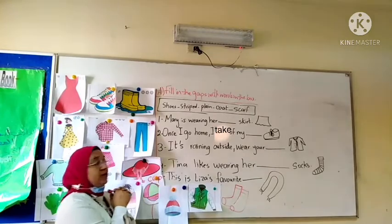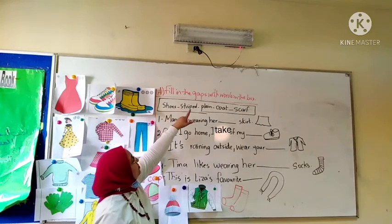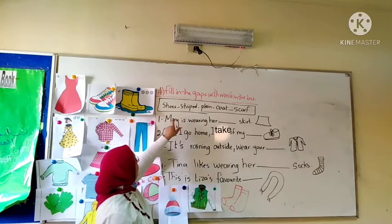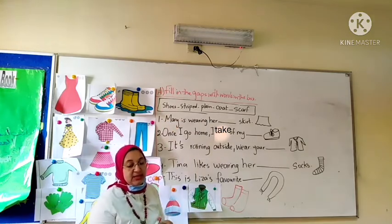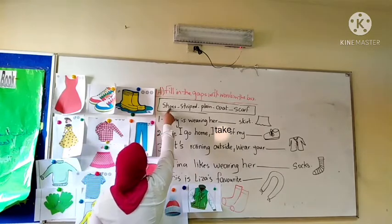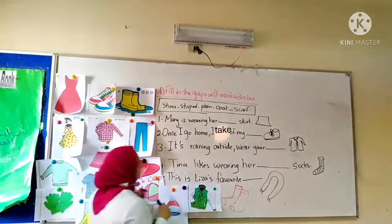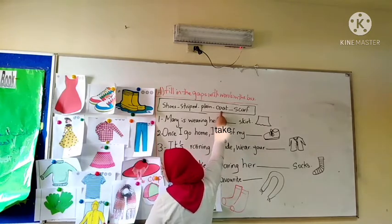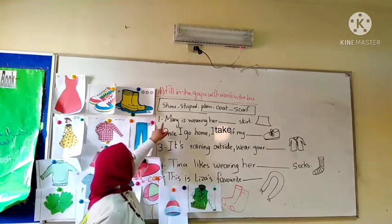Okay, let's go back to our classwork again. Here we have fill in the gaps with the words in the box. So I have a box, and inside this box I have some words. I'm going to fill in these blanks using these words. Let's see number one. What are the words? Shoes, stripes, one have lines, clean, coat is here, and scarf.